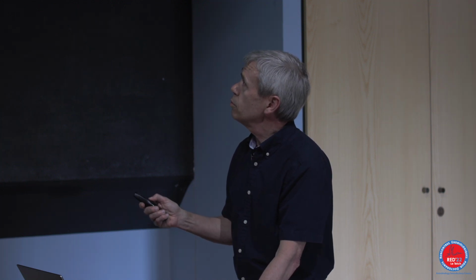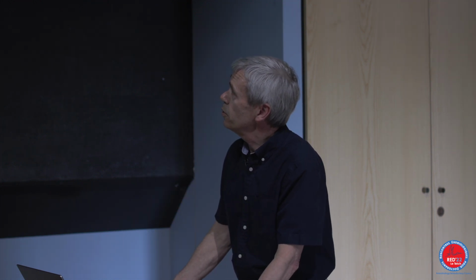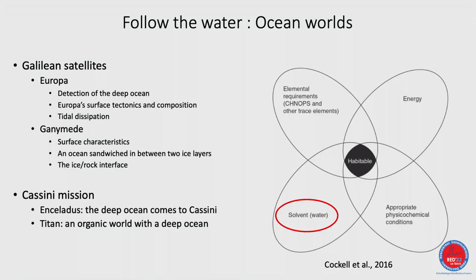Okay, so "follow the water" was a mantra that people used when looking at Mars, and water has been found on these ocean worlds. And I like this cartoon from a paper by Coustenis in 2016, where it defines a habitable world as having at least these four ingredients: water, then some elements, good physico-chemical conditions, and energy, which is, by the way, chemical energy. It's not the internal energy from the planet. And also, it's possible that an environment is habitable but not inhabited.